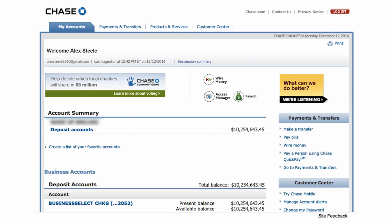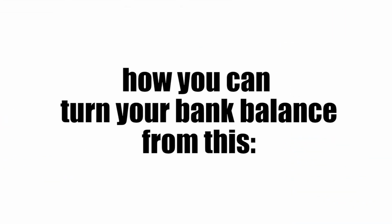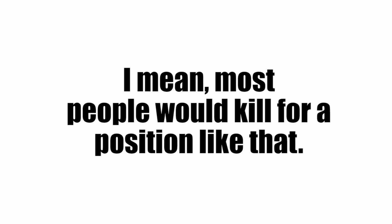Money like this. Give me just a few minutes and I'll show you how you can turn your bank balance from this to this in the next few minutes. Sound good? Now I know you must think I'm crazy for leaving that Wall Street job. I mean, most people would kill for a position like that.